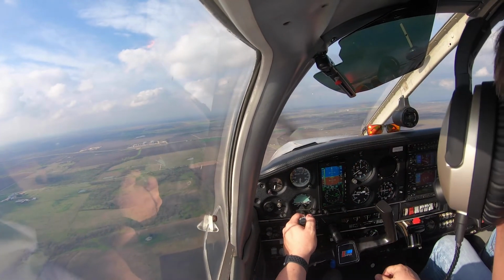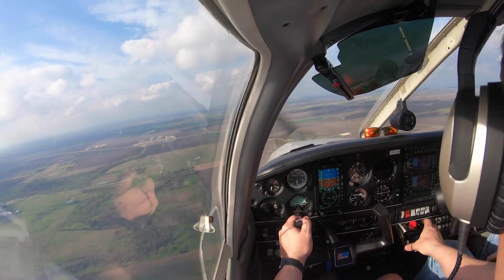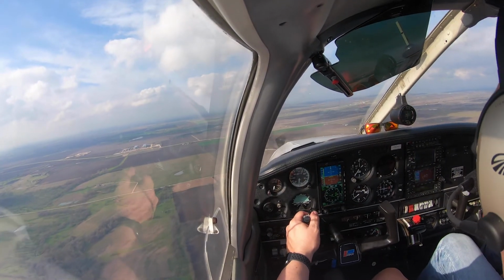Yep, watch that altitude. Alrighty, go ahead and pull some of that power so we can get configured and get our one notch of flap in there. But we can't because we're too fast. We probably should pull back some power.